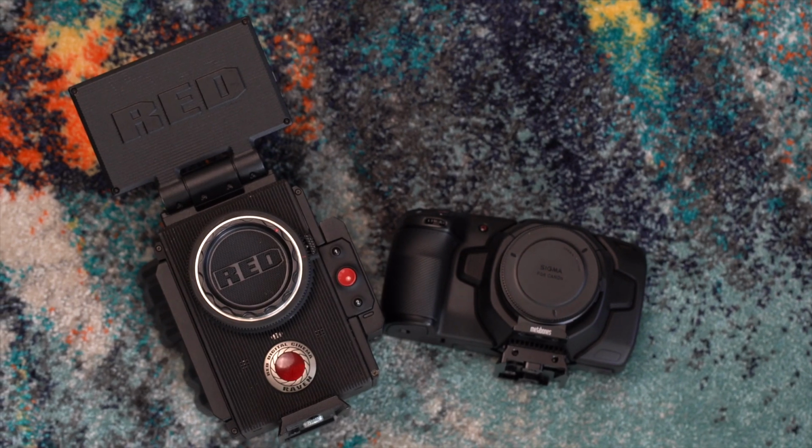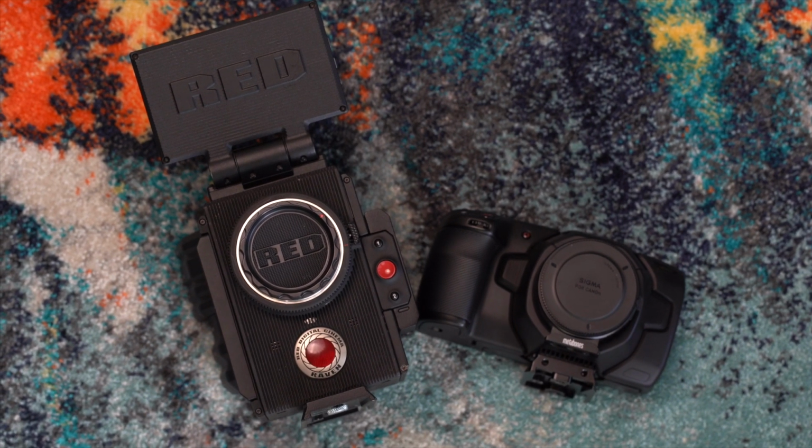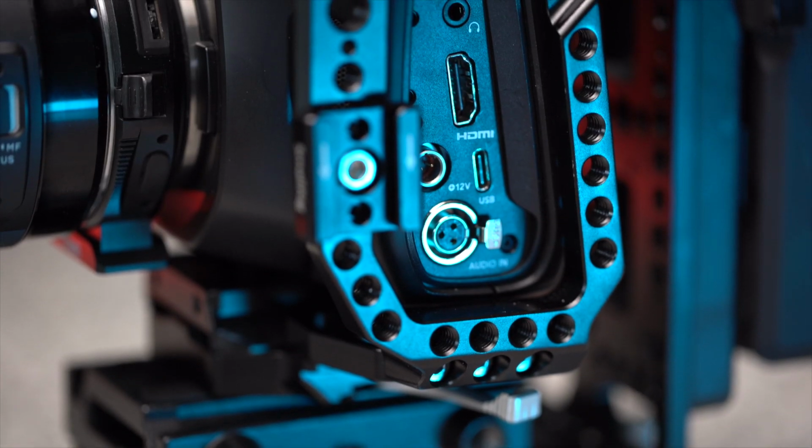Now, you compare that to its smaller cousin, the Blackmagic Pocket Cinema camera. First of all, when the Blackmagic Pocket Cinema camera is stripped down, it is tiny. The size comparison is borderline laughable, but it's insane to think that both of these cameras are shooting so similar to one another when the size is so drastically different. But I will say, the nice thing about the Blackmagic Pocket Cinema camera is the fact that everything you need is pretty much built into it. It's got all of its I/O ports. That's not an additional cost. It also has a screen built into the body of it, which is also not an additional cost.